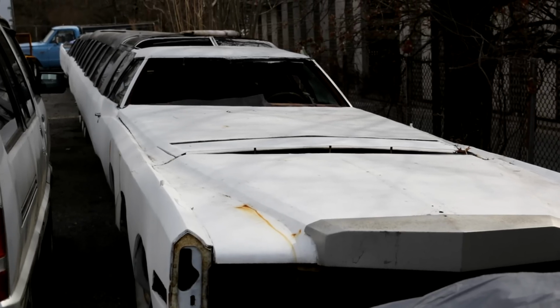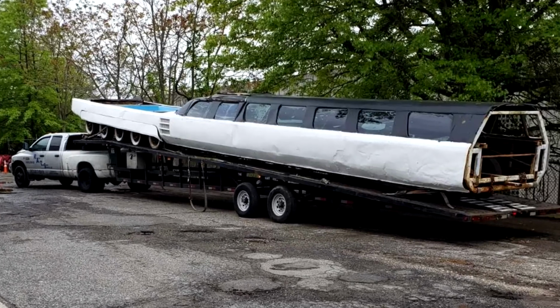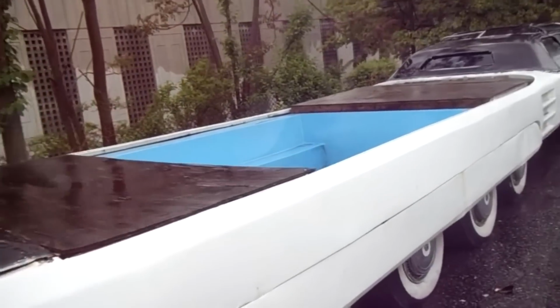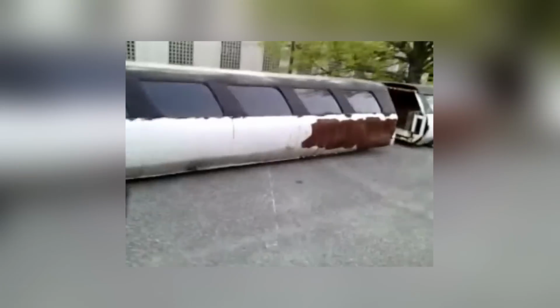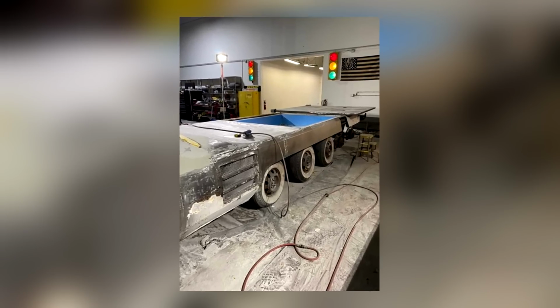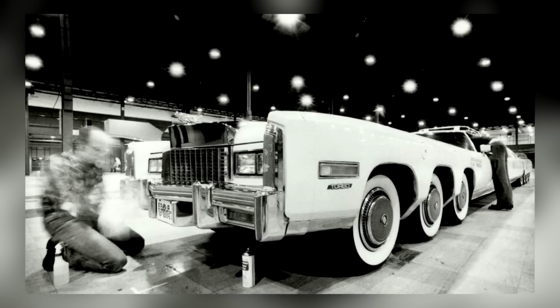A company that had leased the American Dream as a promotional vehicle went bankrupt and the car disappeared. When it was eventually found in 2012, it was a rusted, beaten-up shell of its former self. You wouldn't want to hang out in its jacuzzi with the limo in this state. Fortunately, the AutoZeum Automotive Teaching Museum of New York took ownership of the wreck and have since performed a full restoration.